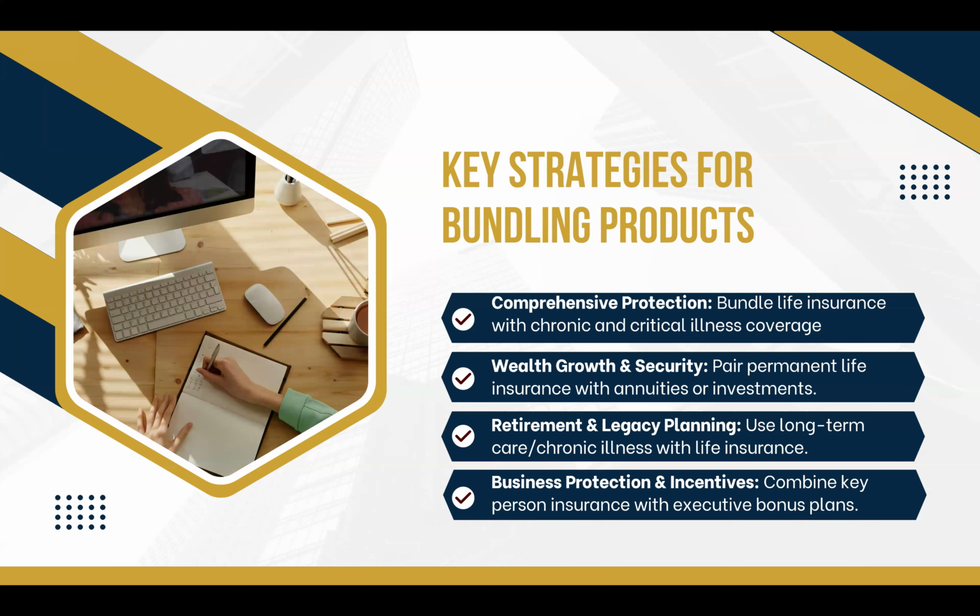So we'll talk about different ways, comprehensive protection, like bundling life insurance with some chronic and critical illness riders. A lot of carriers have those built in now. Some we can even talk about adding riders on there for dollar reduction. Maybe wealth growth and security to the extent of pairing permanent life insurance with annuities or other investments, legacy planning like long-term care and chronic illness, and also in the business world.